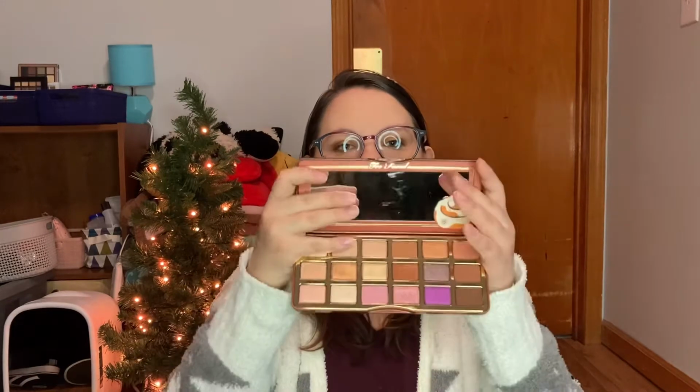Okay, so these are in no particular order. The first one is the Cinnamon Swirl Too Faced palette. I really enjoyed this palette when I used it. This is what the inside looks like. So yes, I really liked it.